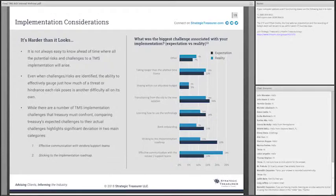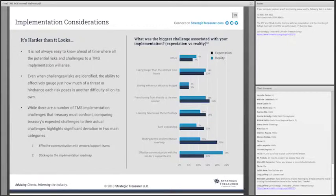We asked the question, what was the biggest challenge associated with the implementation? And the expectation was sticking to the roadmap was the key challenge, but in reality, after the fact, they listed that what really was their biggest challenge was effective communication with the vendors and the support teams. So support teams can be your bankers, it can be the internal departments within your organization. But surprisingly, what they thought was going to be their challenge ended up being very different from the reality of what was their biggest challenge.